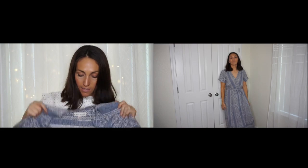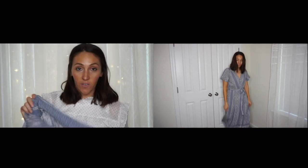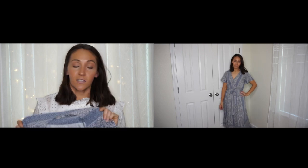I really like this. I really like the fit of this dress. I feel like it's just very appropriate if you're a mom dressing your bump, or if you want to camouflage your stomach. It's just a really cute, easy, fun dress.